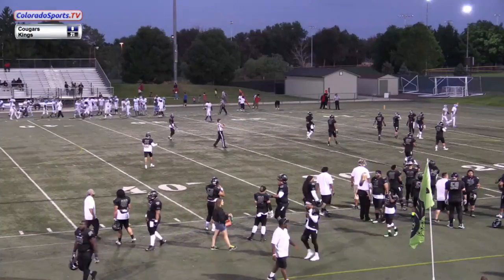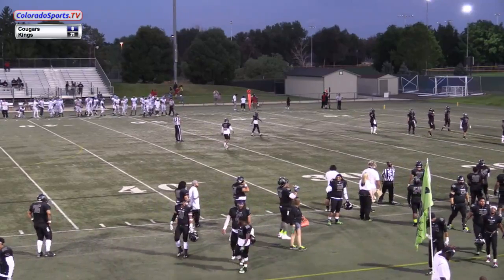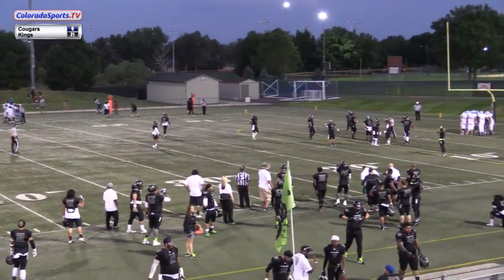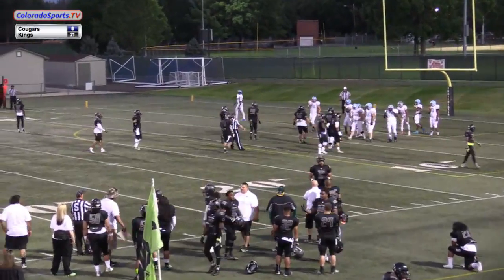What's that look like? About the 7 yard line? Right on the 5 yard line. 5 yard line. So we've got 95 yards to go to score with 10 minutes, 20 seconds left in the first half. It is still 21-0, Puyallup Kings over the Colorado Cougars.